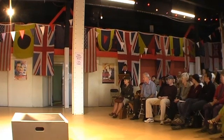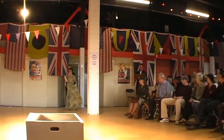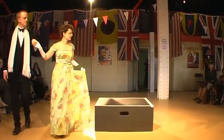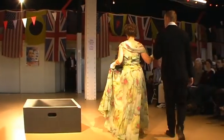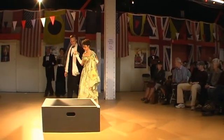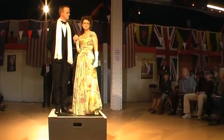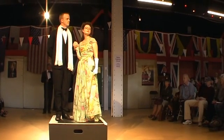Now Sarah here is modeling a full-length floral chiffon dress with a yellow satin underdress. It is strapless and has a ruched bodice with a shawl scarf attachment. To add a further touch of glamour, elbow-length gloves in a complementary colour were worn along with high-heeled shoes. Sarah is accompanied by Joe, who wears a classic man's single-breasted evening suit, complete with bow tie and waistcoat.